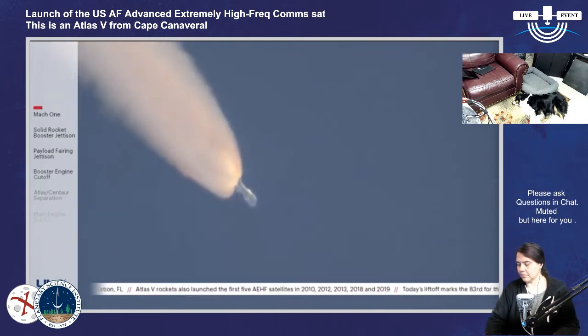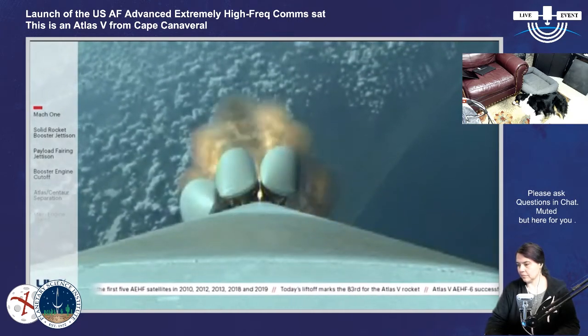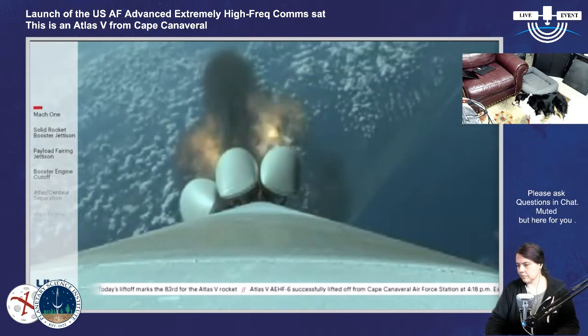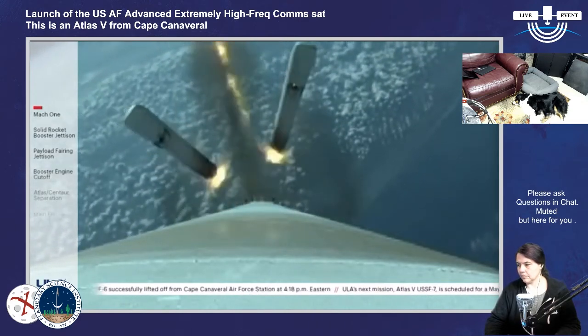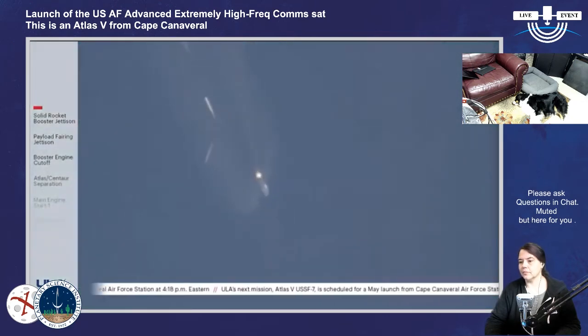And we have burnout on all 5 SRBs. The RD-180 is being throttled back up to full thrust following SRB burnout. Standing by for SRB jettison shortly. And we have jettison of all 5 SRBs. The vehicle has gone to closed loop guidance.